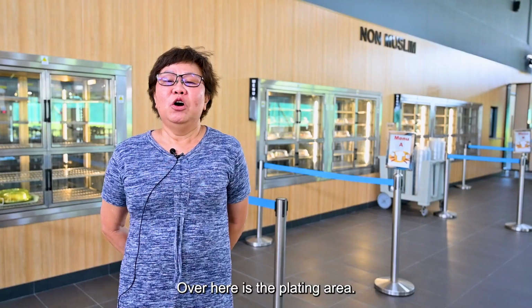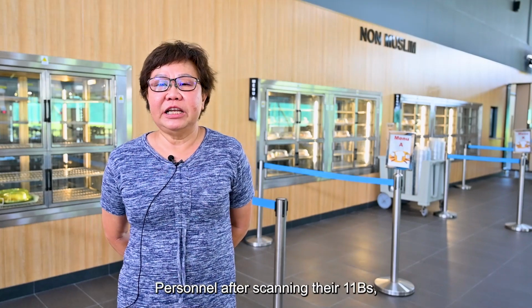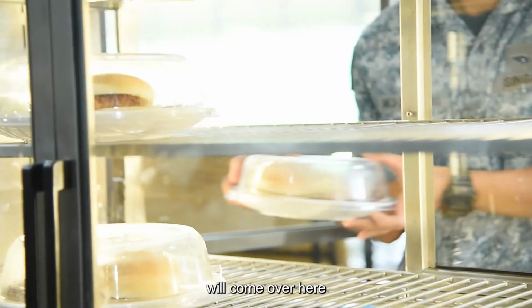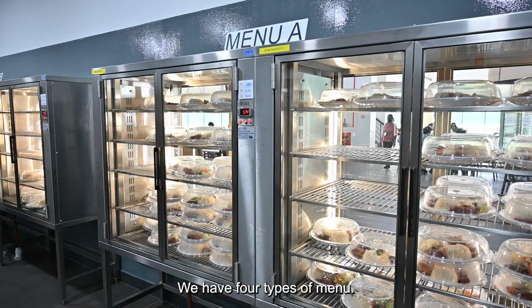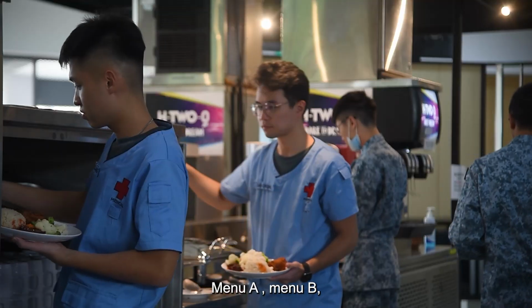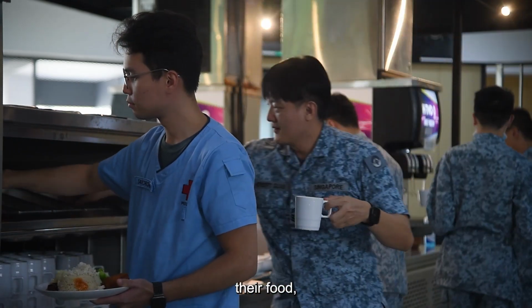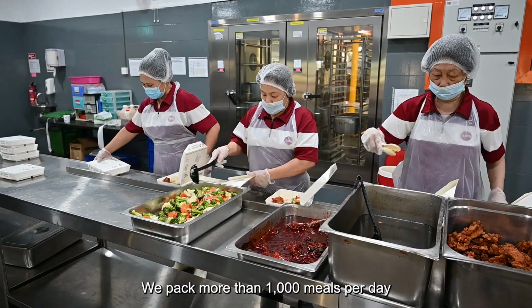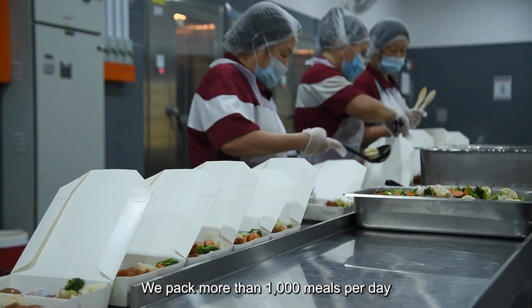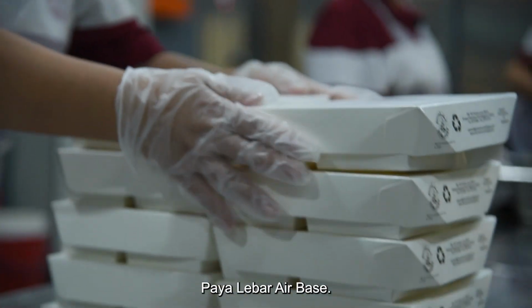Let's go. Over here is a waiting area. Personnel, after they scan their 11B, will come over here and collect their food. We have four types of menu: Menu A, Menu B, special diet and vegetarian. Personnel, after collecting their food, will go over to the dining hall and consume their meal. We pack more than 1,000 meals per day and send them out to various units in Paya Lebar Air Base.